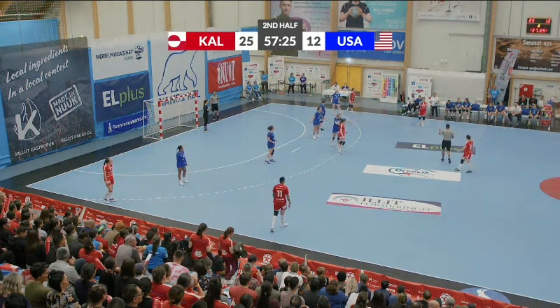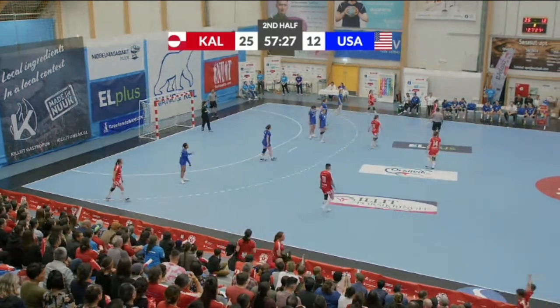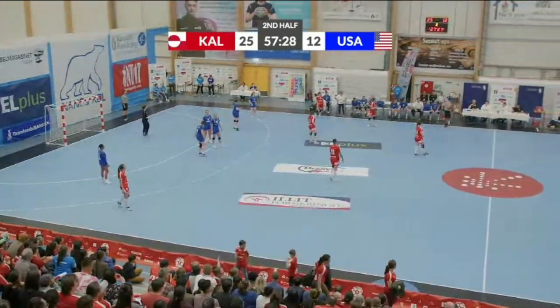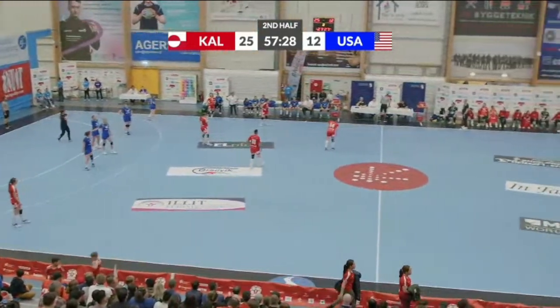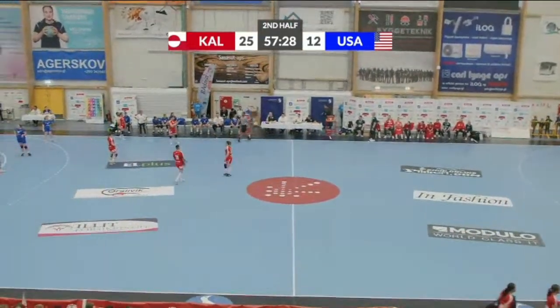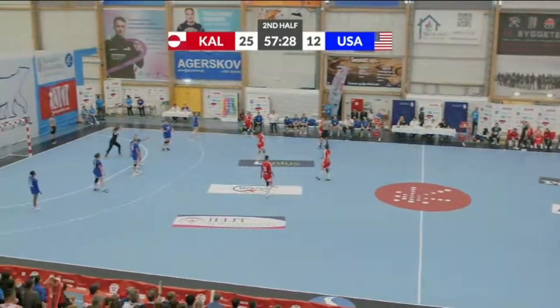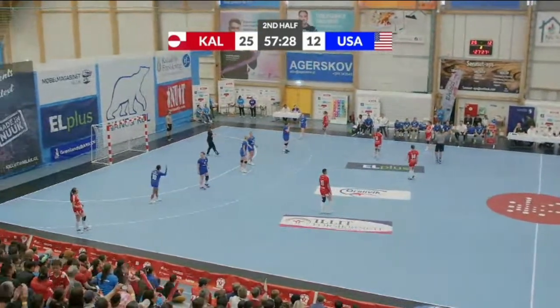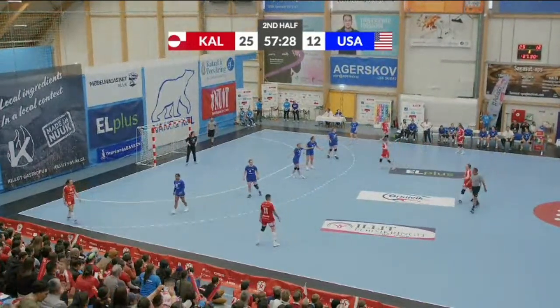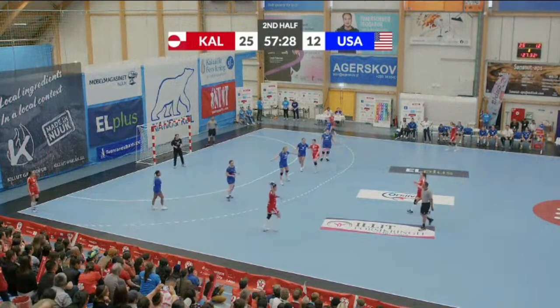2.5 to play here. Greenland 25. It looks like the Gascon goal from earlier did count. They just did not put it on the board, so my apologies to Sarah. I'm not sure what the situation is here. Oh, they're looking for a ball swap, if the ball went out of bounds or might have got some sweat on it.